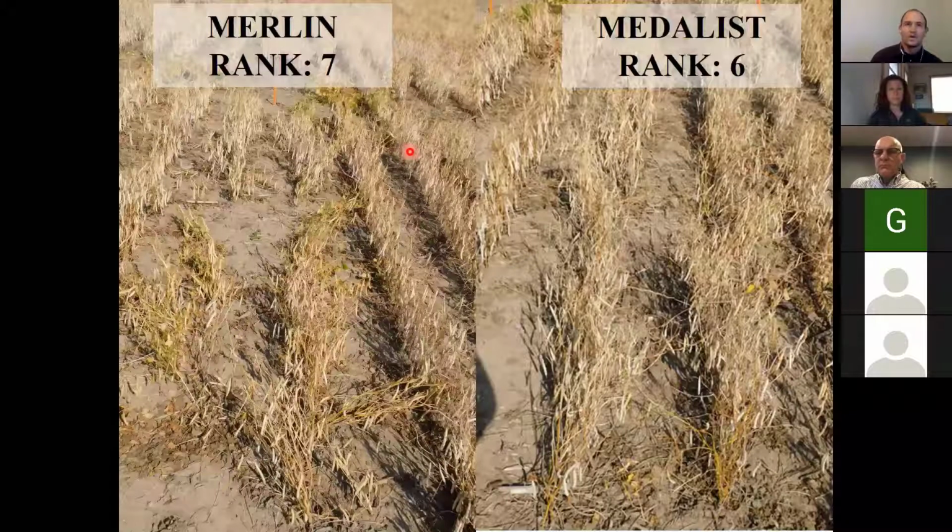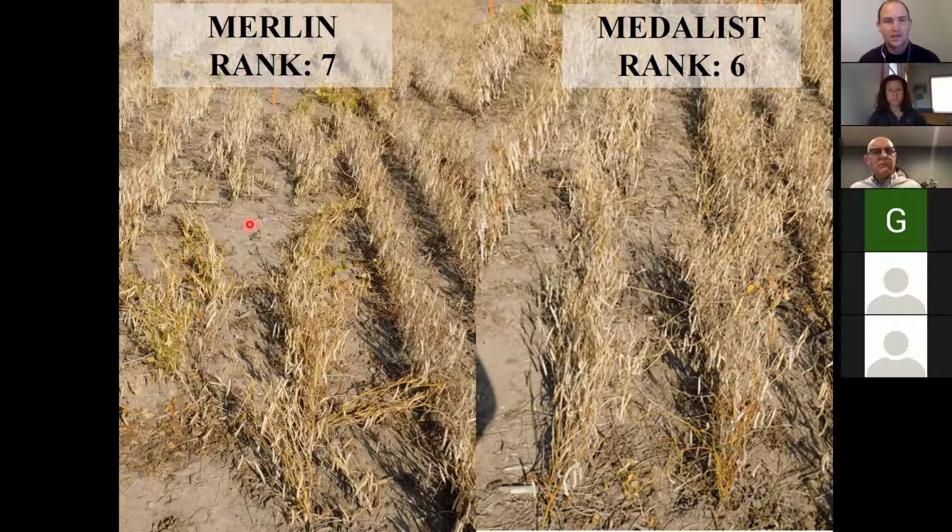We'll go on kind of a quick little picture tour of what some of these do look like. We'll just numerically rank them. Starting off with our standard of Merlin, we can clearly see that green stem. This was in Tuscola County this year. We had some stand issues with that as well, but that's that green stem that we were talking about that can be a difficult issue for us compared to Medalist, which is not displaying that trait, ranked number 6.